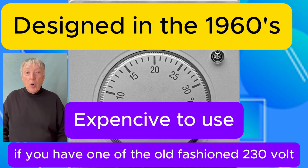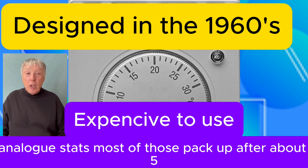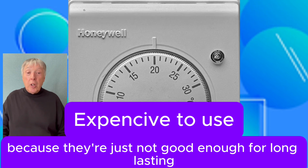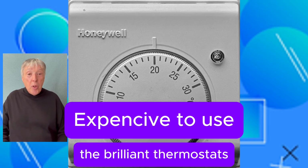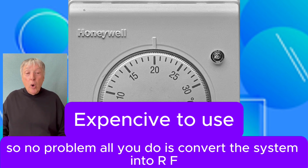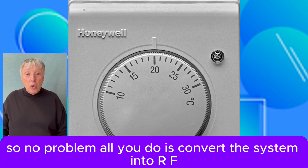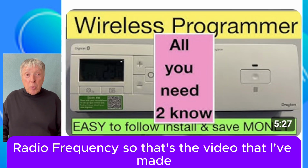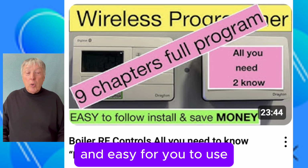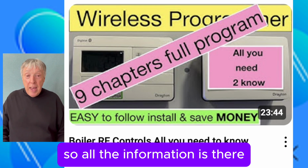If you have one of the old-fashioned 230 volt analog stats, most of those pack up after about 5, 6, 7, 8 years because they're just not good enough for long lasting. They're brilliant thermostats, and then as with everything, they have a sell-by date. It's no problem. All you do is convert the system into RF radio frequency. So that's the video that I've made. Very easy to install by a gas safe electrician and easy for you to use. So all the information is there.